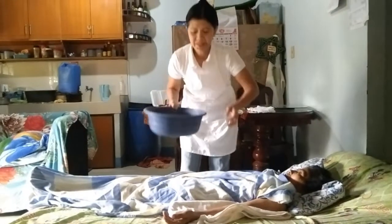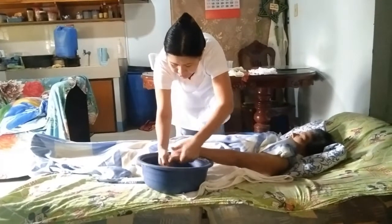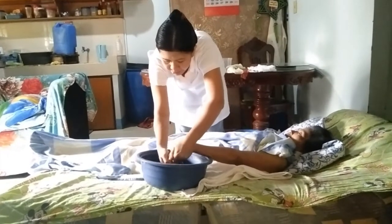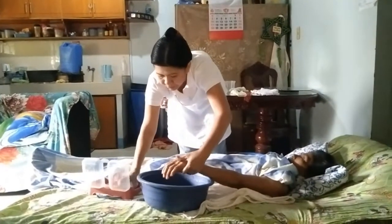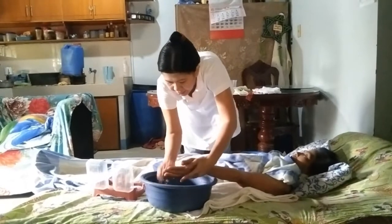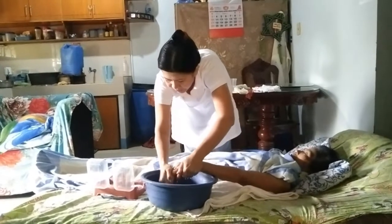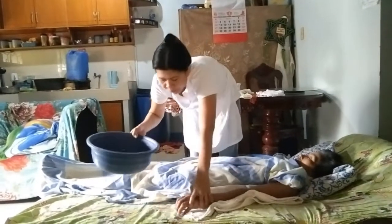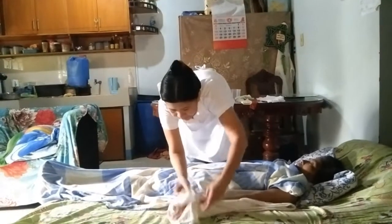Immerse the hands in a basin of water. Soak and loosen the dirt in the hands. Apply soap. Pay attention to the interdigital areas. Then rinse. Remove the soap and the basin of water. Pat dry the hands.